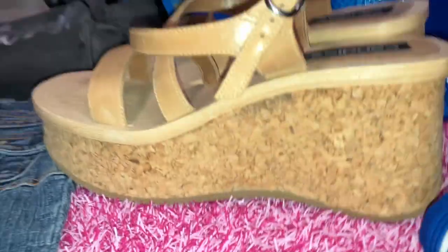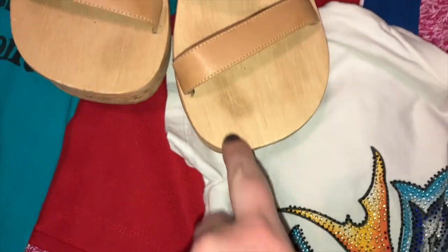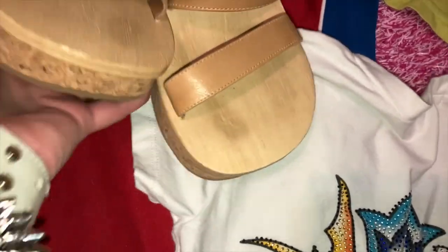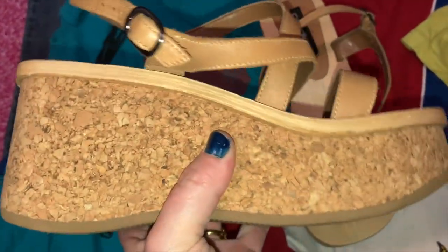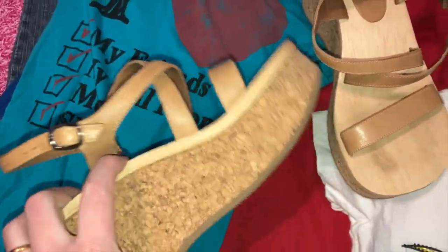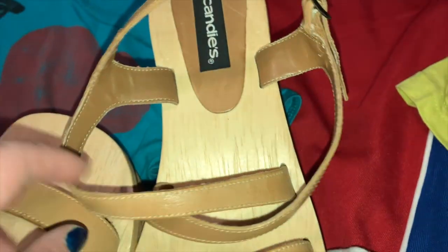Also, I'm going to measure these because there's no size on these. But these Y2K candies are basically brand new. Look at those bottoms. It just looks like obviously someone maybe tried them on, but they've never been worn outside. But they're solid. I did the stress test on them and everything. I tried to bend them. They don't seem like they're about to crumble. The leather isn't cracking or anything.